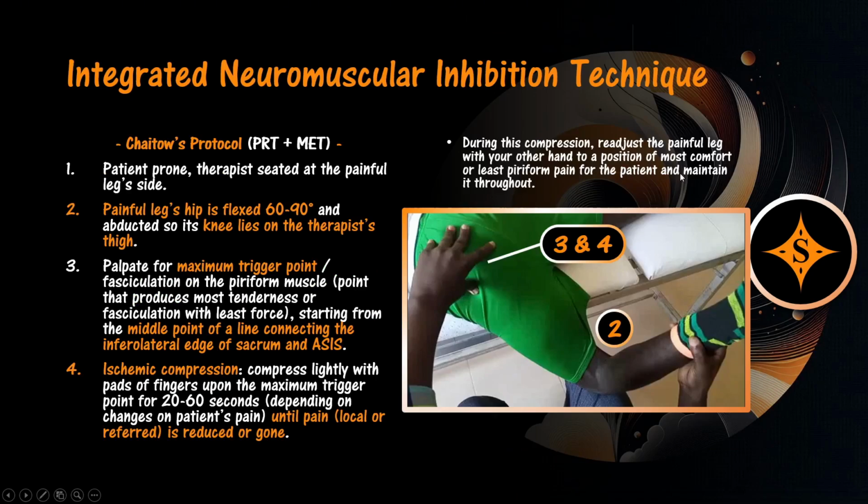Now we're going to focus a little bit on the integrated neuromuscular inhibition technique. The positioning of the patient is prone, so facing the floor on the exam table, and then the affected leg, the leg that we are going to physically intervene, dangles off with the hip flexed and abducted so that the knee lies on our thigh, from the point of view of the therapist.